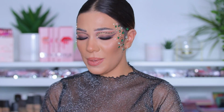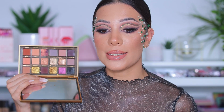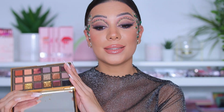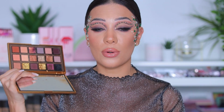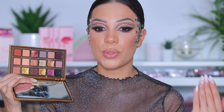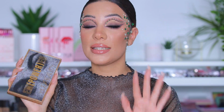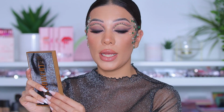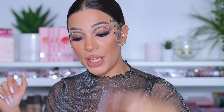Just by looking at it, I knew that I was going to like it. This is a palette that I can take with me everywhere, and I can create so many looks with this palette. You can create a bronze smoky eye, you can create an everyday kind of look, a super shimmery look, a smoky eye, like this. It's a versatile palette for sure. It's one that is going to my favorites. Way to go, Huda. She ate. She came, she delivered, she ate, she gave.